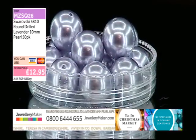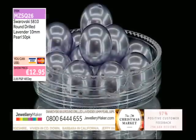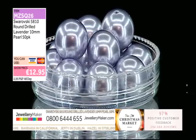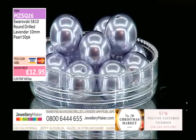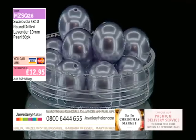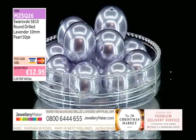I'm just going to check here, do you know what code these are? Ah, here we go, 5810. So this is a full hole pearl. They're lovely, aren't they? Nice drill holes as well. Full hole means it's going all the way through. Because the Swarovski pearls come in full hole, large hole, half hole, and no hole.